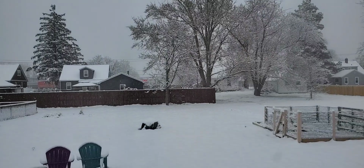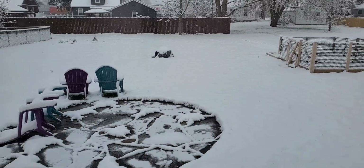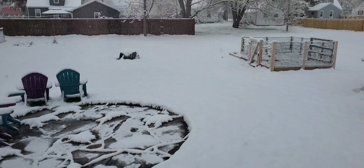So I'm just gonna flip the camera around quick. That's my backyard, our patio. Can't see any of our flowers or anything anymore because they are completely covered. I actually really love the snow globe snow. It makes me very happy and I like to walk in it. Although I do, since it's about to be May, wish that it wasn't snowing like this, but that's okay.